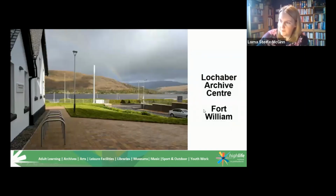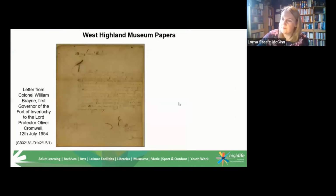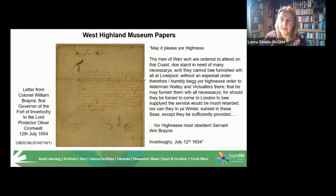Moving on to Lochaber Archive Centre, which is definitely the one with the nicest view. This is in Fort William. And one of the collections that we hold there, which is always of great interest to people, is the West Highland Museum Papers collection. The West Highland Museum is in Fort William. They hold their objects and we look after their archival collections for them. But what I love about this document in particular is it's a letter from Colonel Brain, the first governor of the Fort of Inverlochy, to the Lord Protector, Oliver Cromwell, from 1654.